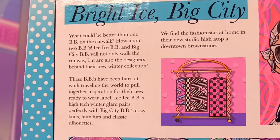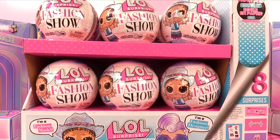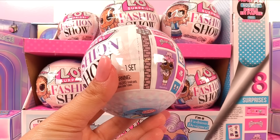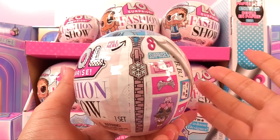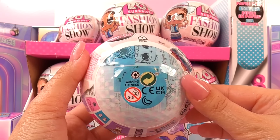What could be better than one BB on the catwalk? How about two BBs? All right, you guys ready to check out who the first little BB will be on the runway? Well, here we go. So on this one, since we are in the winter season, we've got the little snowflake. Yep, right here. Really looks winter disco to me.